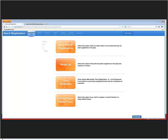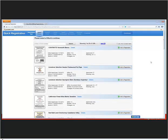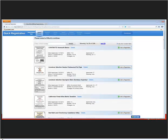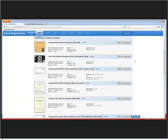So I'll highlight those. I'm going to choose a revision, and I'm going to find the COLA that I want to register. I can search by a brand, or I can just look at complete labels, which means it's approved by TTB and it has a product already associated to it.